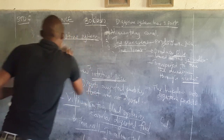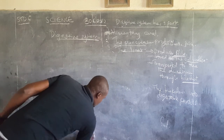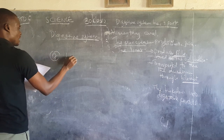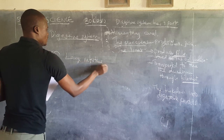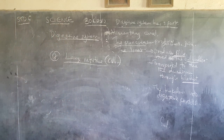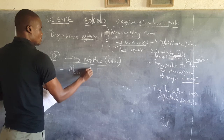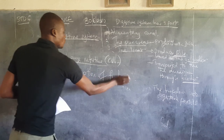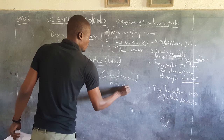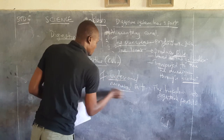Now we go to the last part, and that is the large intestine. The large intestine is also known as the colon. You can call it the colon. The major work of the colon is absorption: absorption of water and mineral salts. That is a major function. It absorbs water and mineral salts.